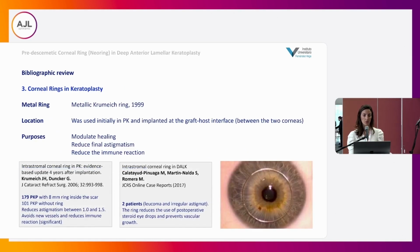And also we must remember the metallic Ferrara ring that is described in patients with keratoplasty. It was used initially for PK and was implanted at the graft-host interface between the two corneas. The purpose of this metal ring is to modulate the healing, but we also know that it can reduce the final astigmatism and also the immune reaction.